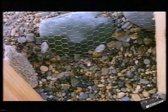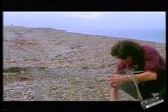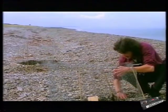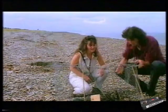The advantage of having a permanent warden like Eugene is that he can react immediately to unexpected situations. Hi, Catherine. How's it going? Not too bad. We've had a bit of trouble with the high tide last night. It's just washed all these stones in. Yeah, I can see it here along the beach.